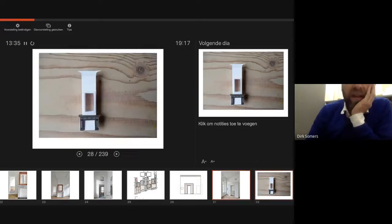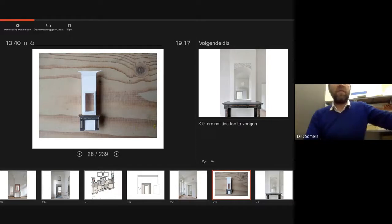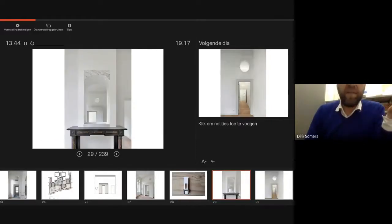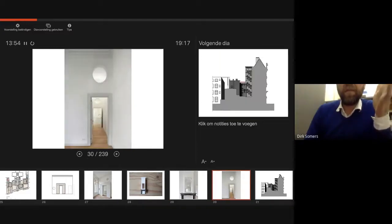So the transition between these spaces becomes a little bit more special. It's another take on the idea of the window on top of the fireplace, because it's the same arrangement of dining and salon along the street with the party wall in between, and then we go down again towards the back.